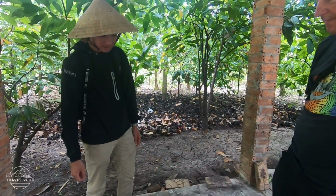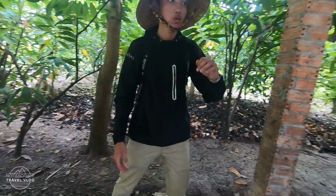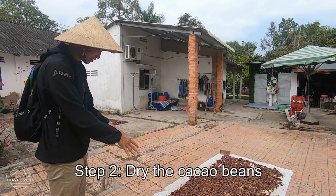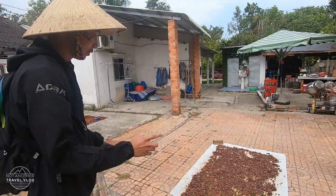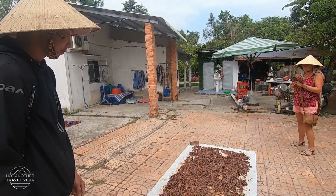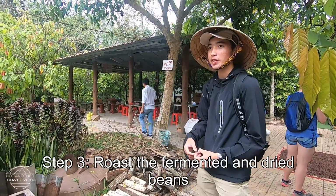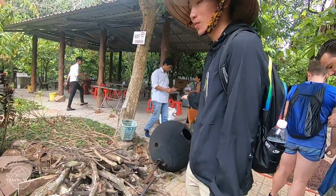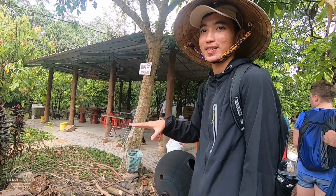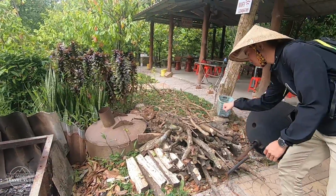Yeah, and what we're gonna do with the fermented beans, we bring it over here. Okay, this is the fermented beans. Bring it over here, and dry it. It took 4 to 5 days to do that. So after that, we already dry the cacao bean. We bring over here, everyone. We use this machine. This machine is supposedly used for roasting coffee, but here he uses it to roast the cacao beans. Yeah, he would spin the wheel.